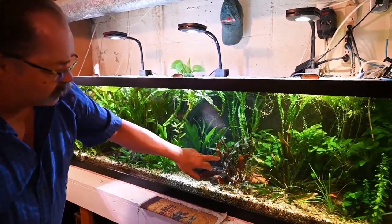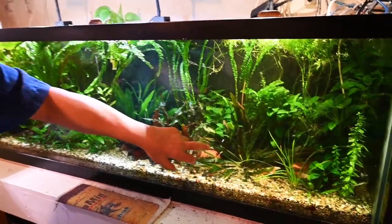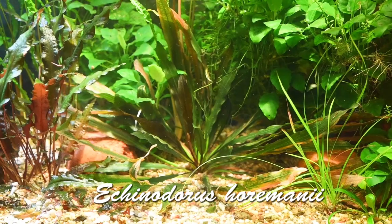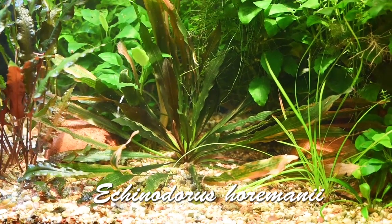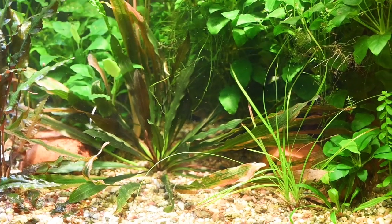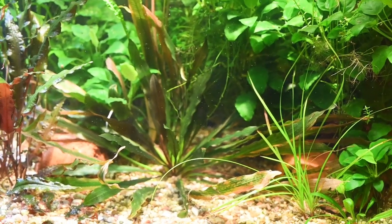This is a really weird crypt. And then the Echinodorus horemanii. This is the black Echinodorus. You don't see it very often in the hobby. I was fortunate to get one a number of years ago from a fellow in Edmonton. You've had that plant now for about what, two decades? Yeah, about 20 years. And kept it alive.